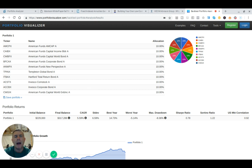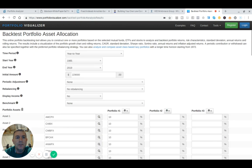The answer is yes. So why would they do something like this? Why would they have lots of duplication? Invesco Corporate Bond, American Funds Corporate Bond. Templeton Global World Bond Fund, American Funds Global World Bond Fund. It's interesting. Hartford Total Return Bond Fund. You think we can't find a bond fund in American Funds? Well, there's the American Funds Corporate Bond Fund. Very odd. Comstock Fund. You don't think American Funds has a blue chip, heavily dividend-oriented domestic stock fund? Yeah, they do. That's their specialty. So why would they do this? Well, let's take a look at old American Funds.